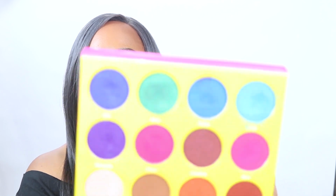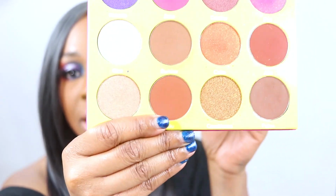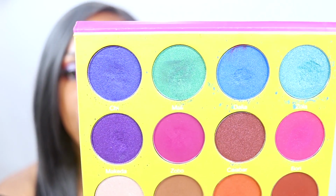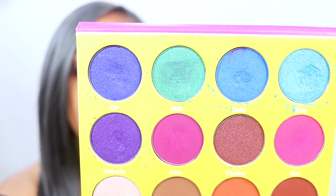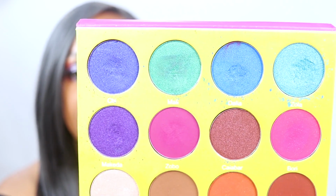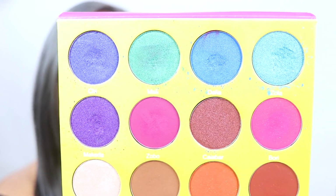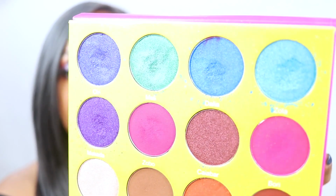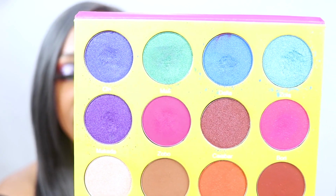All right, what is a colorful palette video without mentioning at least one Juvia's Place palette? I chose the Masquerade palette just because of these two top rows, okay? These first two top rows, this is all neutral down here, but these two top rows are so pretty. We all know Juvia's shimmer shades are incredible. They are some of the smoothest, some of the most pigmented shimmers out there, and they're gorgeous.